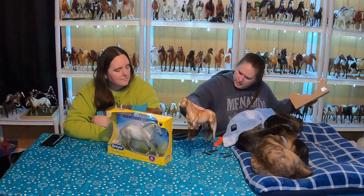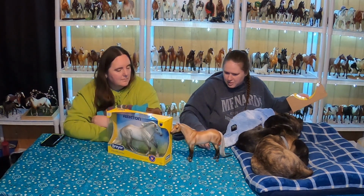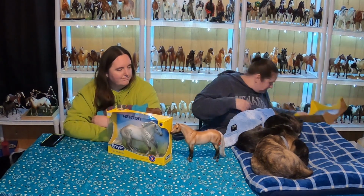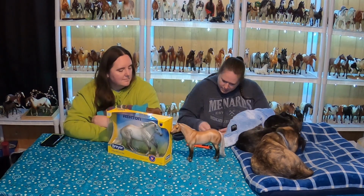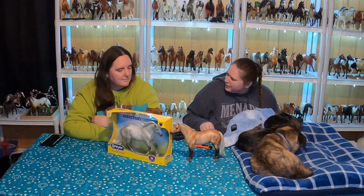Okay, so she's a Dunalino, right? A Dunalino. I wondered if she was. Not as up on the colors as Ash is. But I know with the dorsal stripe and the leg barring, a lot of times they're duns.